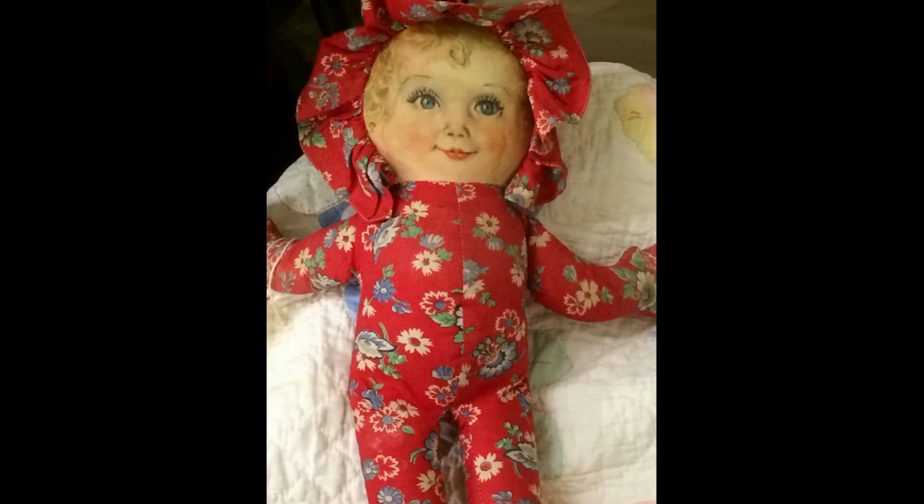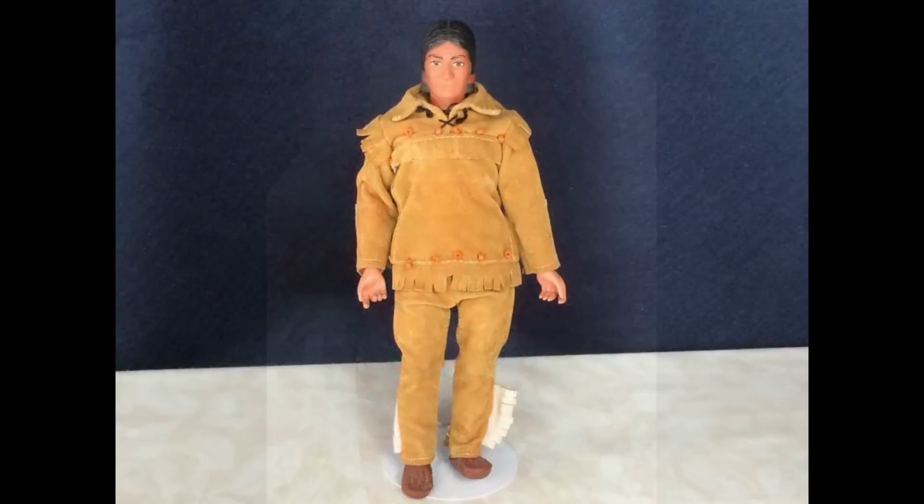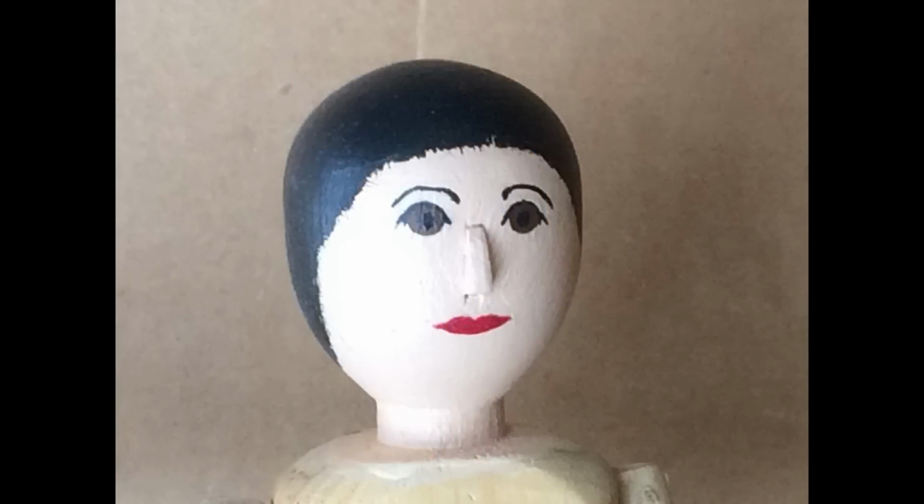And that was it for our trip to Brunswick. I did come home with 2 dolls from the flea market. One was the Tonto action figure that I showed in my Thanksgiving video, and the other is this wooden doll made by Erla Gribben of Portland, Maine.